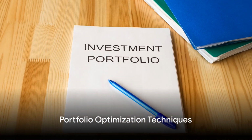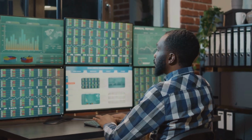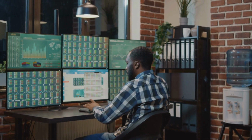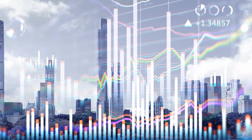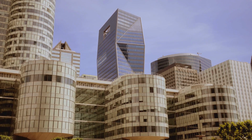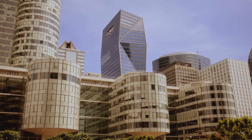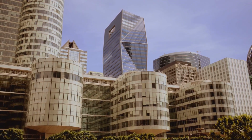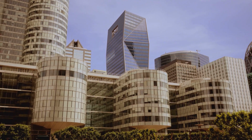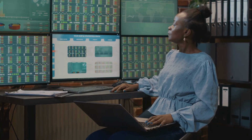How do you ensure your portfolio remains optimized over time? This question is of paramount importance for any investor who wants to maintain a well-balanced and profitable portfolio. Let's delve into the concept of portfolio optimization. This technique involves the strategic management of your investment portfolio to achieve the best possible risk-return trade-off. It's all about striking the right balance between risk and return, and adjusting your asset allocation to meet your investment goals and risk tolerance. One popular portfolio optimization technique is rebalancing.